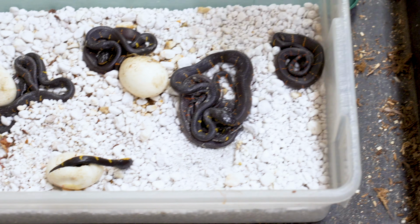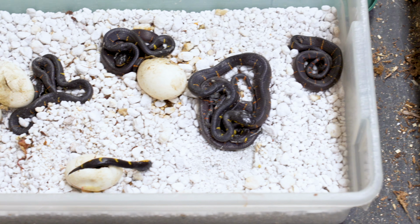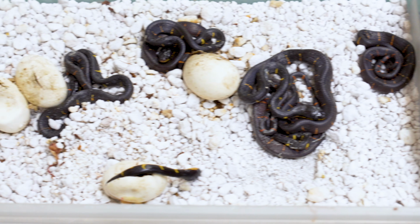They just didn't hatch. That is another reason why I'm a proponent of cutting eggs, because if I would have cut those eggs a couple days ago, which I was considering doing, and I thought, nah, let's just go ahead and let them go, those babies would probably be alive right now, and I am so bummed. But nevertheless, we've got 5 beautiful babies. Let's go ahead and set them up and just be happy for those.